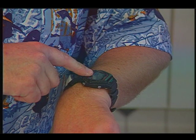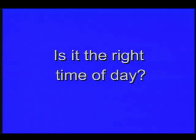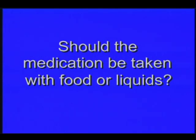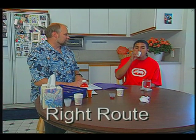In order to be sure a person is taking the medication at the right time, you need to know how often the person is supposed to take the medication, is it the right time of day, how long has it been since the person last took the medication, should the medication be taken with food or liquids. The right route. The route is how a person takes the medication. The medication label should provide directions on how to take the medication.